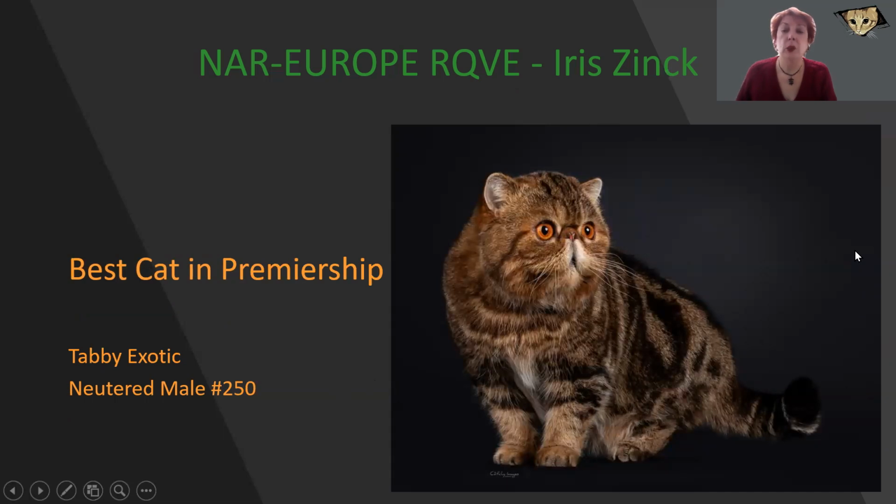This is a wow kitty. Look how those gorgeous copper eyes set off the beautiful brown tabby markings, the tiny little ears, the beautiful roundness of the head. You got a muscular body here with short tree trunk legs, vivid tabby markings, that rich tail with the beautiful tabby stripes on it. This guy, it just doesn't get any better than this when you're looking at an exotic. This guy is my absolute best cat in Premiership.